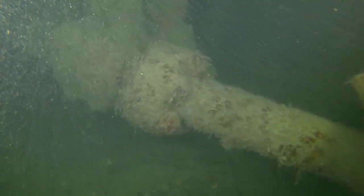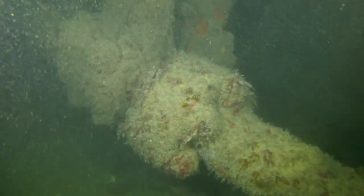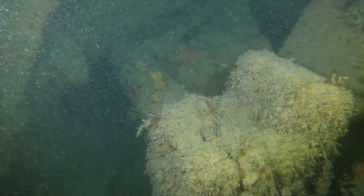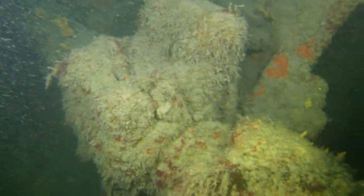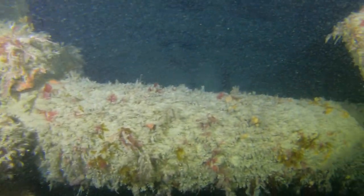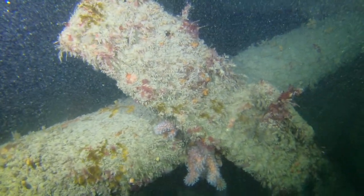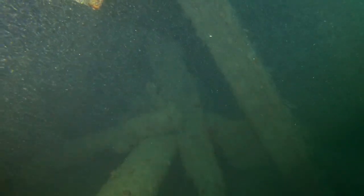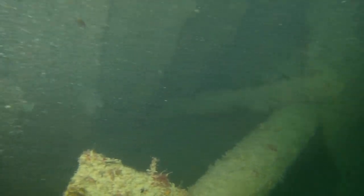As we come down to the prop shaft, you can see the frost bearing there, which would have held it onto the bottom of the boat. It's come away a little bit, which isn't surprising because it was salvaged heavily by John Martell, which is quite a famous local salvager. And there's me just saying that's where the propeller would have gone to.